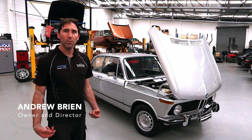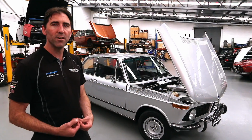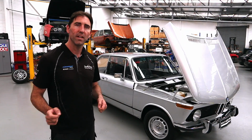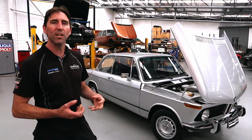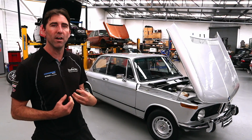Today I thought I'd show you a recently completed project, a 2002 TII. Now the brief for this car wasn't full restoration, but the customer wanted to be able to pick up the car when it was finished in a full showroom condition. So like it was when it was new, something he could remember from a time when these cars were new. We all wanted to go back to that time. The cars of today are vastly different, so he wanted the memory of those times.